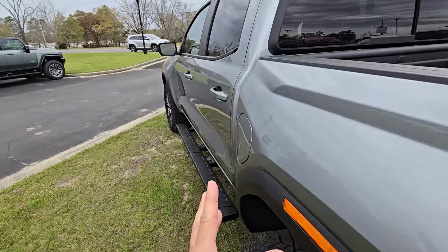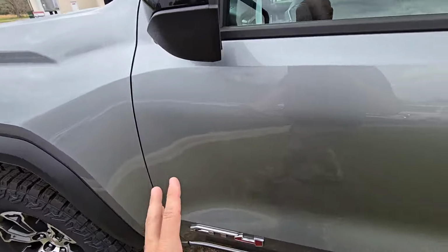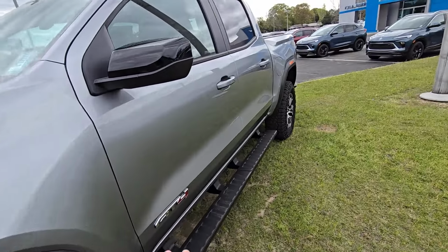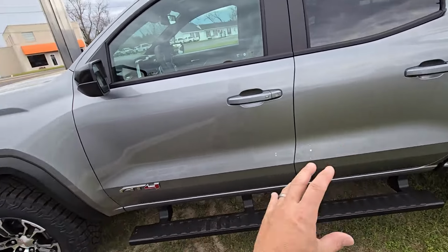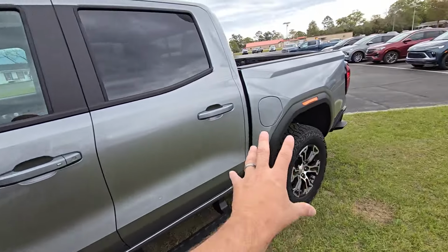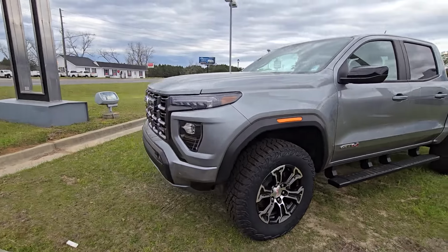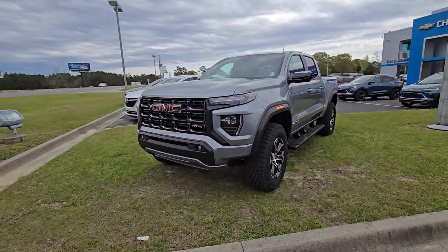What that does is it protects all of this stuff from your mud, your stone chips, your rocks, your dents, your dings, everything, and it puts all that protected here. And I love that factor. On my Jeep, it's very rare to get any damage here from anything, even with aggressive tires, because these bigger fender flares really knock that out of the way. And GM's done that with both of these trucks. They made this truck absolutely incredible, and there's no doubt about this. This is one absolutely stunning truck for the money.